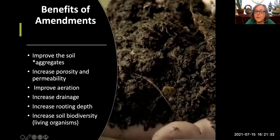Benefits of adding amendments: it improves the soil aggregates. What are soil aggregates? Soil aggregates are the components of the soil that literally make the soil up. Clay, silt, sand, those are your aggregates.